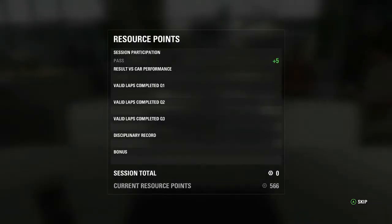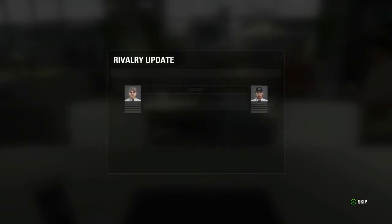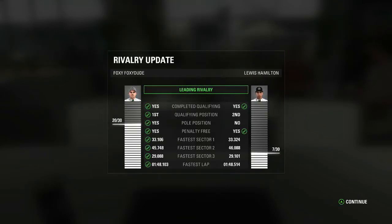In terms of the driver rivalry, we're starting to really edge better. We're doing better in this rivalry than we did in the previous one against Lewis Hamilton, which is crucial because we definitely want to try and beat Lewis Hamilton in the rivalry, because if we can do that, that could give us the opportunity to be promoted to the #1 driver for the Mercedes team.